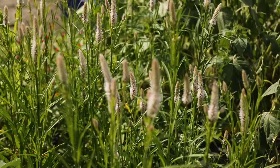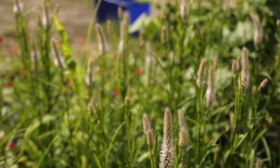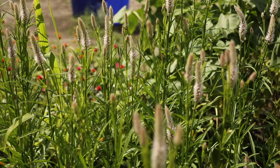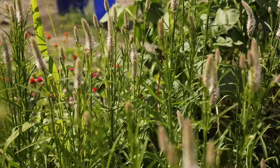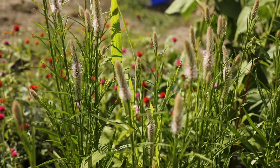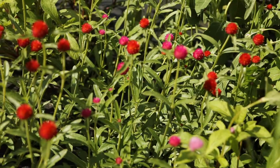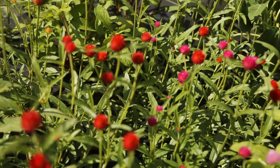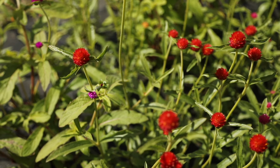Now, as far as celosia goes, this is the Flamingo Feather Celosia. It is almost ready to harvest. I actually love drying this one almost better than I love harvesting it fresh because it turns a really beautiful cream color. And then here's my tiny little patch of Gomphrena, which I think will be ready to harvest next week.